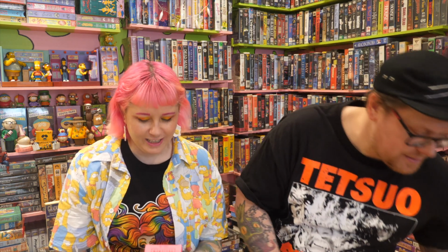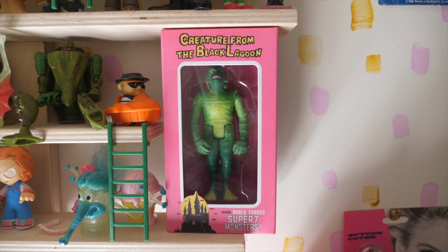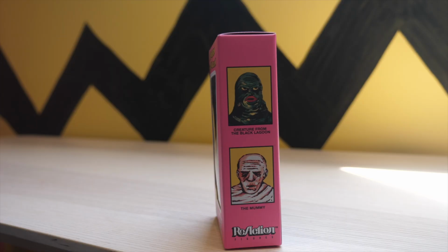Let me introduce you to a nice fellow I picked up in Geelong. You can't really see it in the box, so I'm going to have to take him out. But this is a little Creature from the Black Lagoon, okay? Which, did you know, was designed entirely by a female? How cool is that? Because of this little box, which is super cool, and it has a picture of the creature on the back, and these old pictures of Squishy Face, and this one, and these guys on the side.